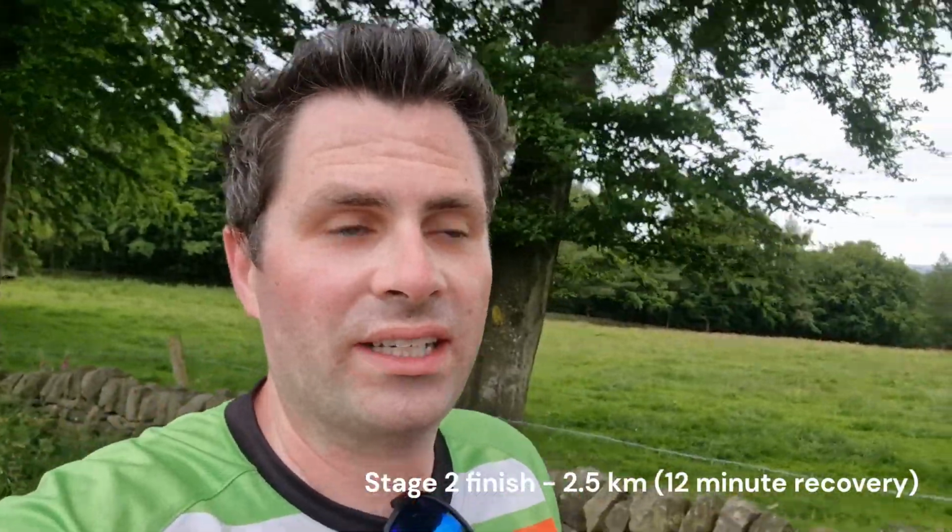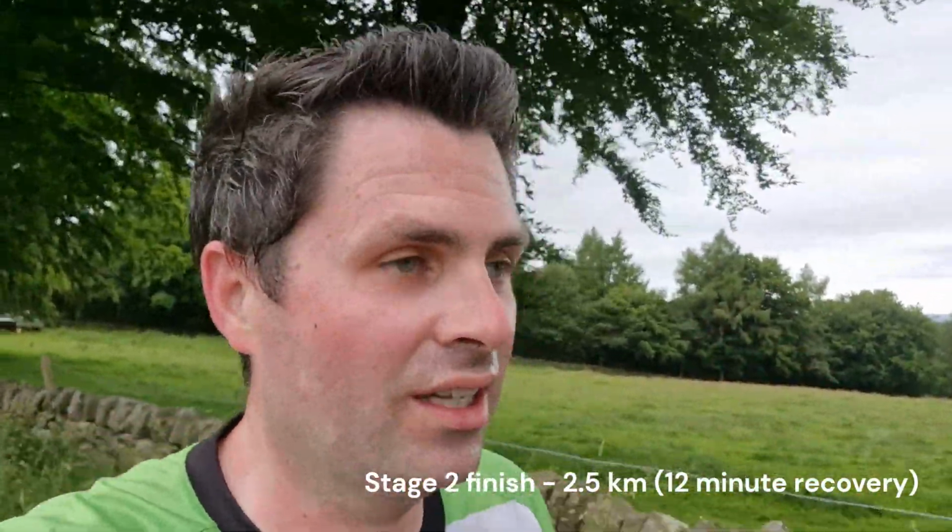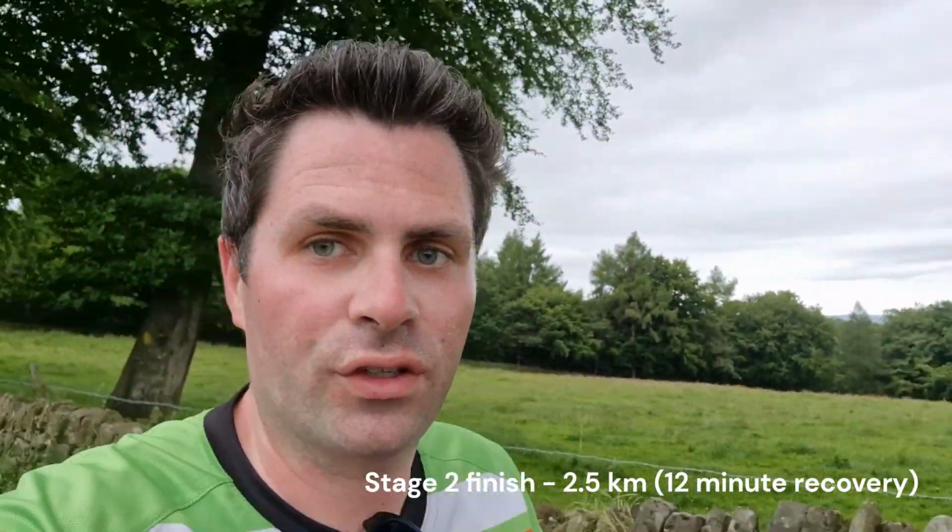What I have been doing is taking it very, very steady. I learned my lesson from the summer mile the other day. It's too quick. Right, that's me finished stage 2. That was a tough 2.5 kilometres all uphill, very, very tough hill right at the end. But there was a wee feed station at the end there, so it was good. So I've had some jelly babies, a bit of banana, and some water. So I'm feeling good now for this one.